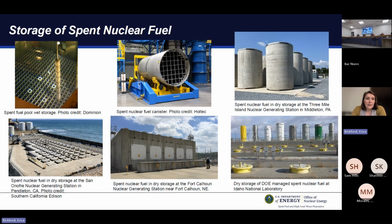And then there's a couple different types of storage systems. So here on this screen, I show you 3 different types of canistered systems. This is where you have that stainless steel canister loaded with assemblies of spent nuclear fuel. And then in the top right is what's called a vertical concrete cask system. So that canister goes inside that vertical concrete cask system, and it's stored above ground and outside. This particular storage pad is at the Three Mile Island Nuclear Generating Station in Pennsylvania. There's another design in the lower left that is below grade storage.